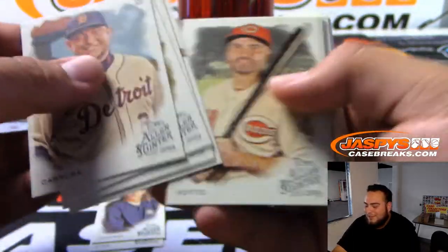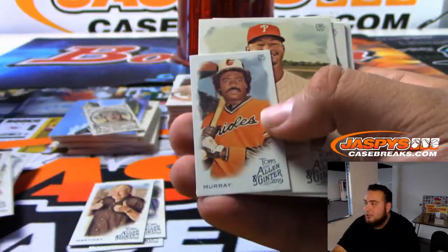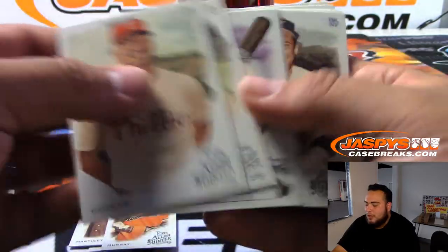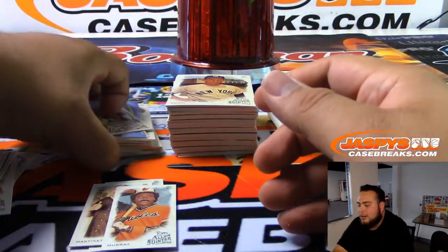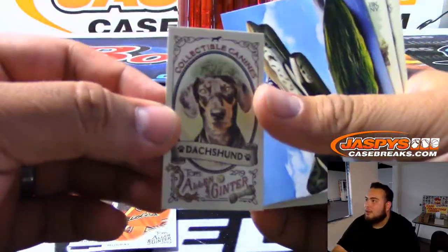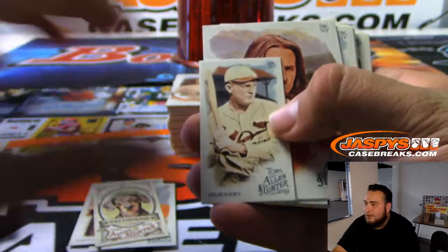Yeah, triple. I'm sure the triples are very low numbered. How low numbered was Joe's that he got a while back, last week? Was it a low number? I assume it had to be low numbered. Can't be like out of like 99, can they? Or out of 75? That'd be crazy.